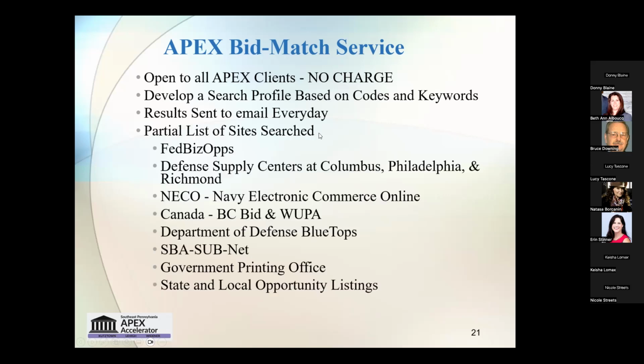Now, here's a partial list of the sites served. The FedBizOps, where I said if it's over $25,000, it must be posted there. These other sites, and there are many, many others out there, are searched on the federal side. But going back to the question about state and local, this Bid Match service actually does publish by the states that you want to look at. It will show the state and local opportunity listings. When it sends you these results, it will be a brief description of what it is, and then it will provide a link to where you go to get the details of that opportunity.